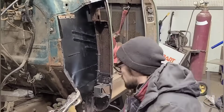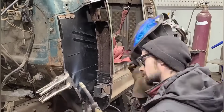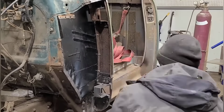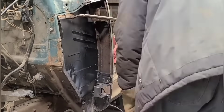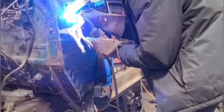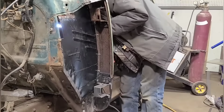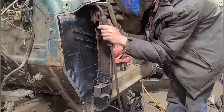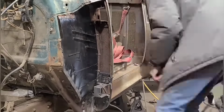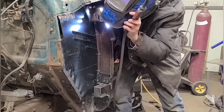This side was rustier than the passenger side. However, by the time you're done cutting, you end up replacing the same amount of metal as I did on the other side. So the only benefit to this side was it actually went faster because I had less to cut out because it was so rusty. So that's kind of how that worked. And here I am doing the inner cowl panel, which went in reasonably well.